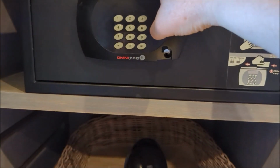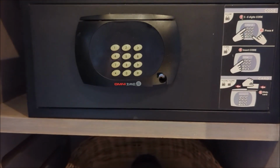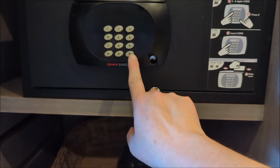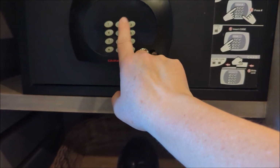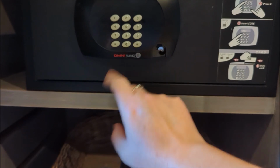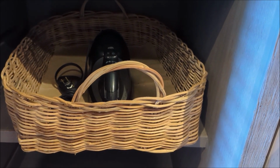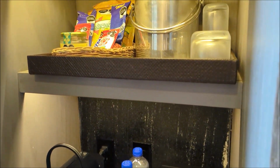And then to close it, you can either slide your card across to lock and slide to unlock, or you can enter a 3 to 6 digit code and press pound to lock it, and then the same 3 to 6 digit code, and then press the pound sign again to unlock it. Directly below, you have your iron, because in that first closet was also an ironing board. And then this is kind of where I put my shoes to keep them out of the way, but it is nice and easy.